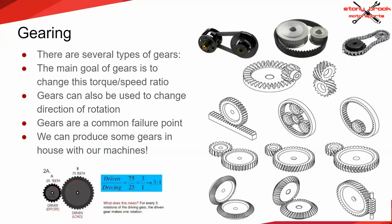All right. Let me see if there's anything that I missed in the chat. Why from Abhishek? Why don't bikes use that? Why don't bikes use what? I'm sorry. CVT. Why don't bikes use CVTs?